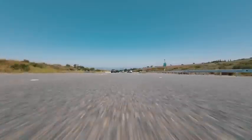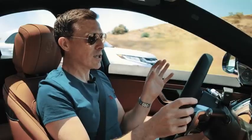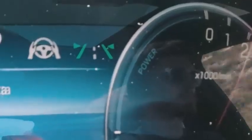Now, when you are just driving along and the engine is engaged and working away in the background, it's all right. So I'm going to floor it now. So I'm in 7th gear.